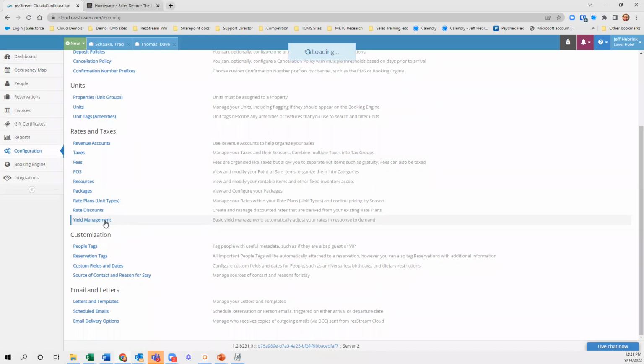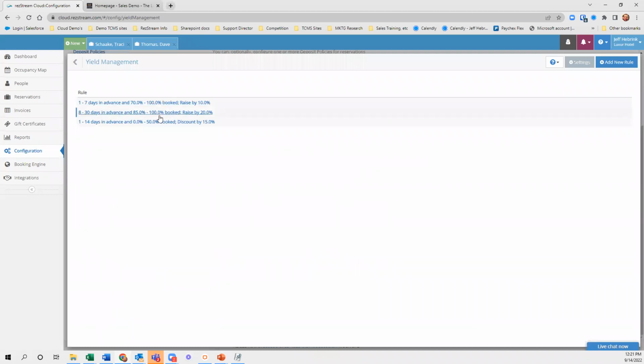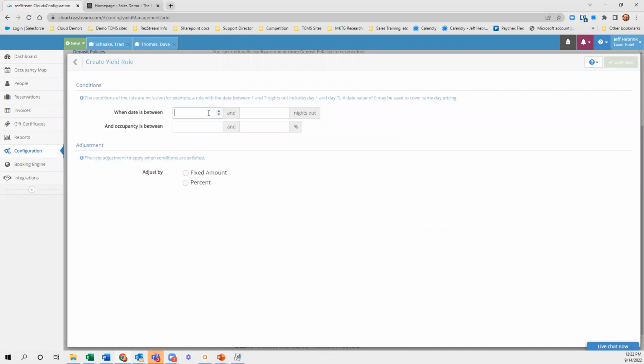So you can set up rules. I think I have a few rules set up here, but you can have more shorter term rules. That's usually to decrease your rates. So sometimes like, hey, if I'm within a week and I'm below a certain threshold, let's discount. The opposite of that is like, hey, if I'm more than 30 days out, so I'll just add a new one. So like if I'm between 30 and 180 days out, so a month and 6 months, my occupancy is already at whatever threshold you want, let's say 60%.